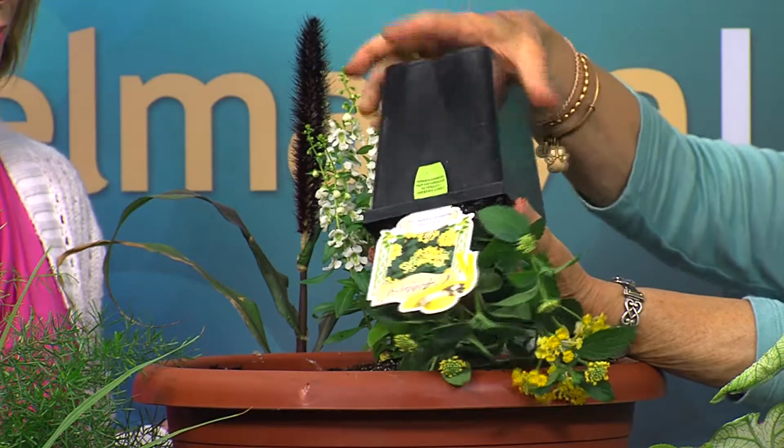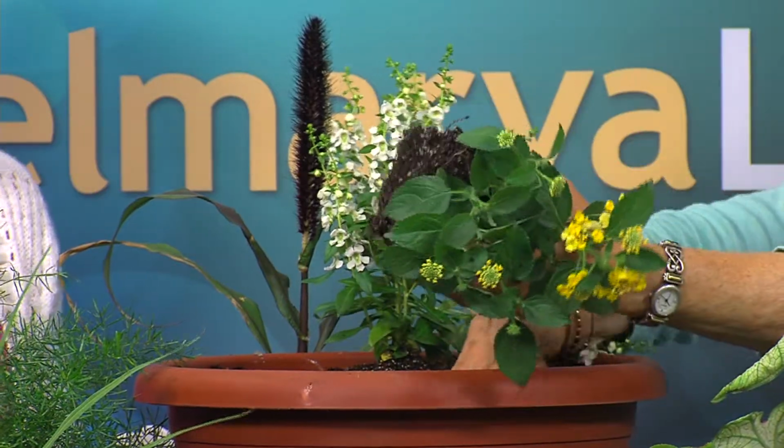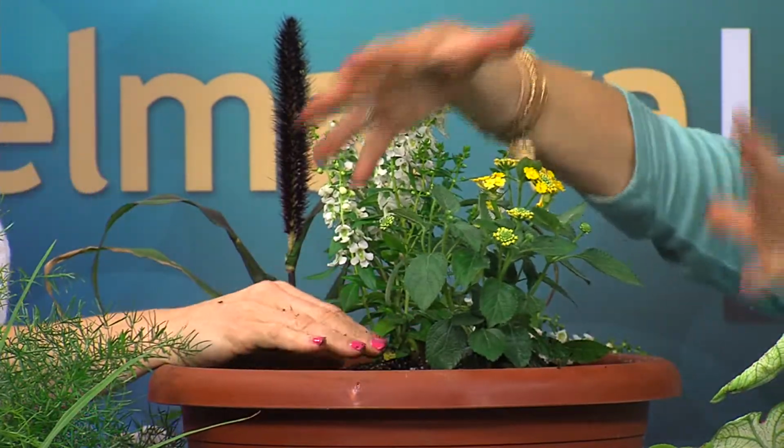Okay, so let's go ahead and add some lantana. See, the white and the yellow really look well together. They complement each other? Well, actually they're very close on the color wheel. Instead of being on the opposite side of the color wheel, they are very close. So that'll be good. That'll give you your brightness also. So this will be your upright, this will be your filler, which is nice. And butterflies absolutely love both of these plants. And we want butterflies. Absolutely.